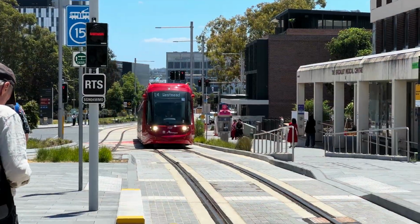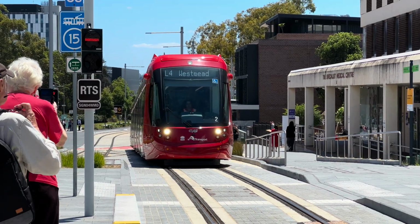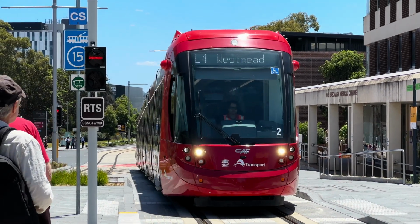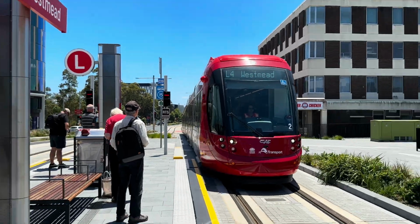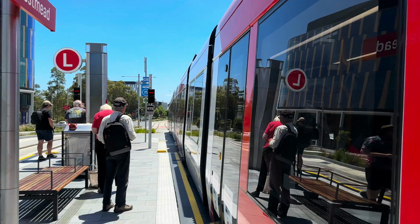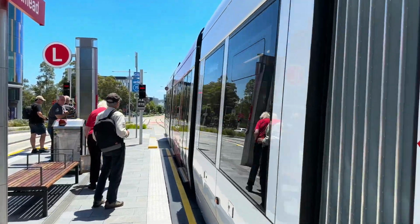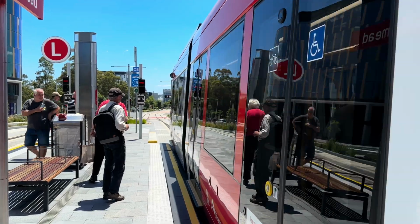And that sums up part 1 of 2 of the Parramatta L4 Light Rail Line between Westmead and Carlingford, covering its opening. So tomorrow's video, which will be out at 2 p.m. on the dot in Sydney time, will be a cab view from Carlingford down to Westmead.